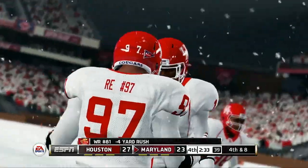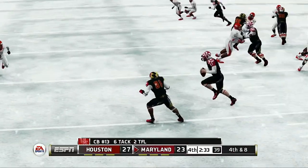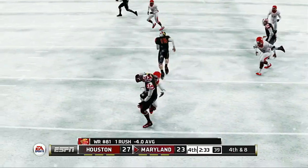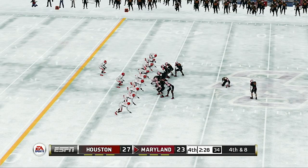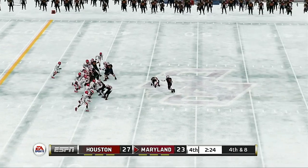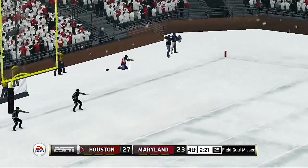And they'll get him in the backfield. The offensive line needs to do a better job of not only handling the defensive linemen, but getting up to the linebackers. That way the ball carriers will have a little bit more room to get to that second level. It's fourth down. They'll call on the field goal unit. It has the distance. No good. He missed it to the right.